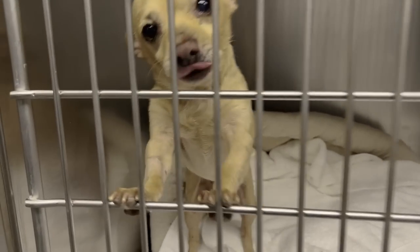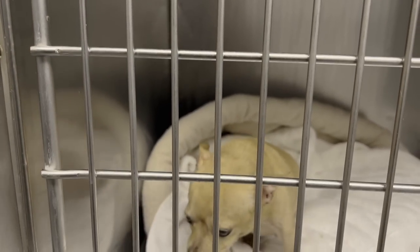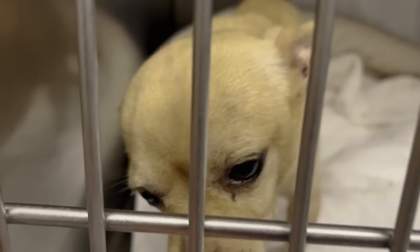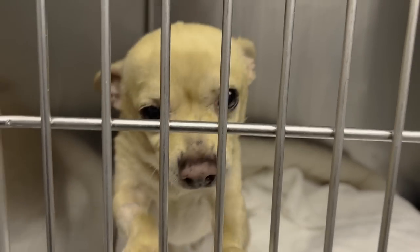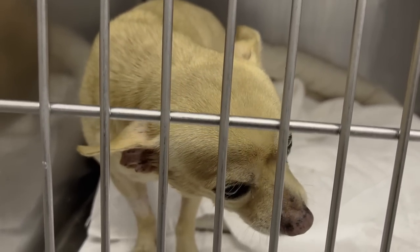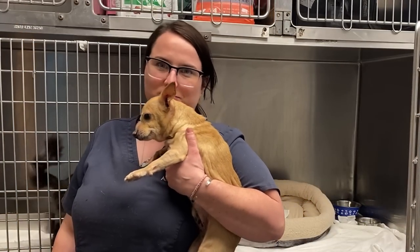Hi, Gomez. We're going to get him out tomorrow and look at his ears, but he's going to need a muzzle because he's so sweet, but he just gets sick of us. He's so dramatic. Tell everybody you need a home. Gomez. So cute. Yeah, we'll clean your ears. Fashion show?